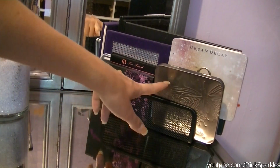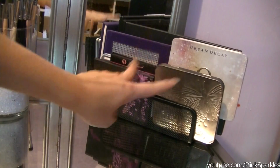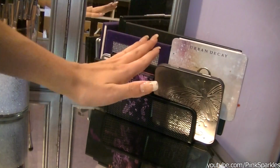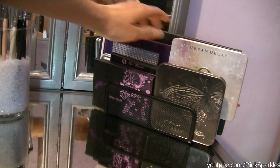So my most used ones are actually these two right here from Urban Decay, Ammo and Mariposa palette. These are my two favorite palettes of all time. I've hit pan on so many of these eyeshadows. They're from Nina Unrated here on YouTube from our swap. Thank you so much. Like, these are my all-time favorite makeup items.